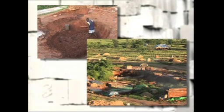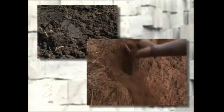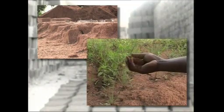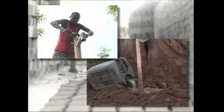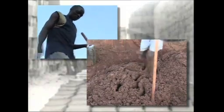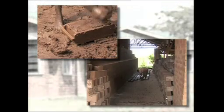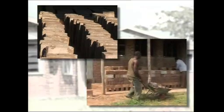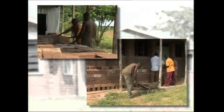First, the clay is prepared, and as the local soil does not contain enough, different types are combined to get the right texture. Next, water is added, and the mixture kneaded by foot until the right consistency is achieved. Then it's moulded into shape and left on a flat surface to dry. After drying for several days, the bricks make it into the kiln.